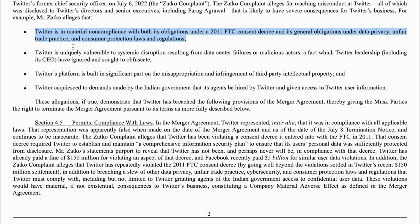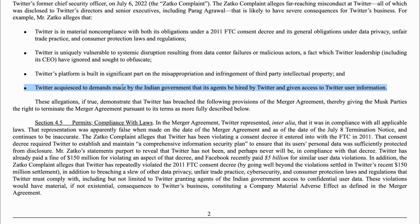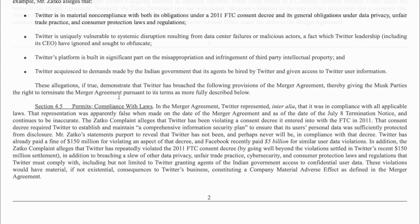He talks about how Twitter is in material noncompliance due to alleged FTC violations in that Peter Zatko case, vulnerability to systemic disruption due to poor security measures, misappropriation and infringement on intellectual property, etc., etc. Basically just a rundown of Zatko's whistleblower case.